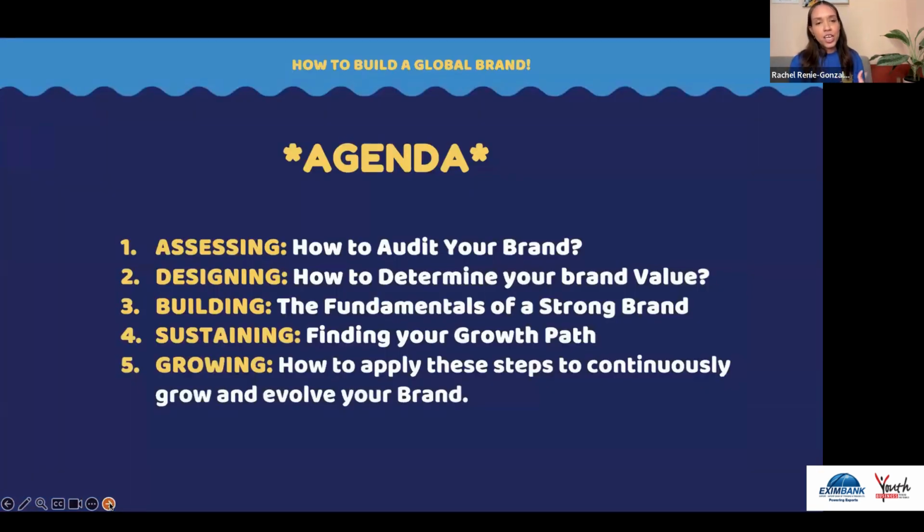So again, back to the agenda, we were assessing, and we designed at least a framework of who our customers are and what our differentiation is, and again, it's applying it to yourself here, right? And we have a sort of design of knowing who we are, we know where the gaps are, and what we need to work on to now start building a strong brand.